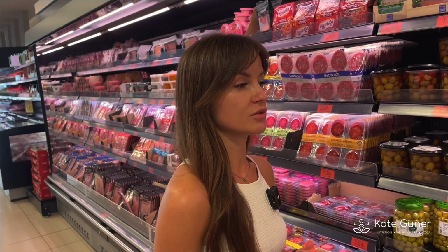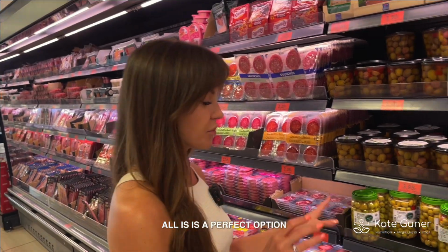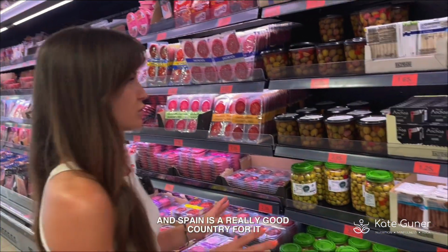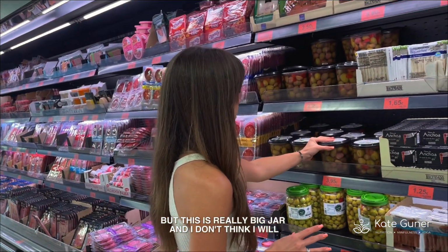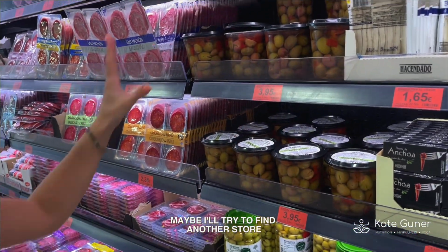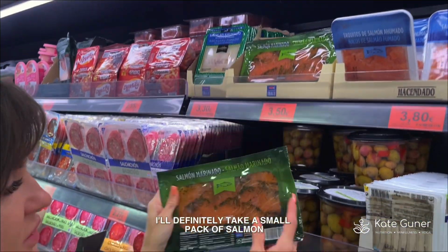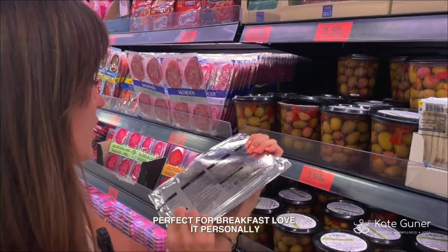For the healthy nutrition meals, we really need some healthy fats. Olives is the perfect option, and Spain is a really good country for it, but this is a really big jar, and I don't think I will. Maybe I'll try to find in another store, but for the healthy fats, I'll definitely take a small pack of salmon. Perfect for breakfast. Love it.